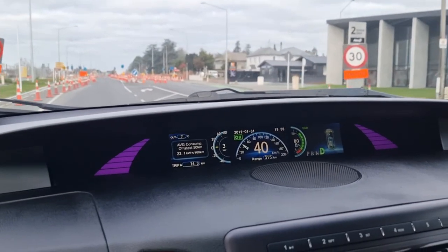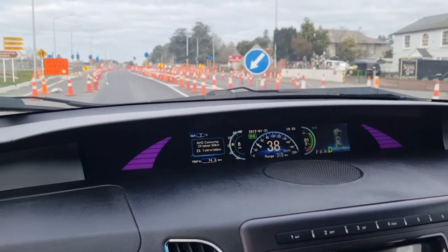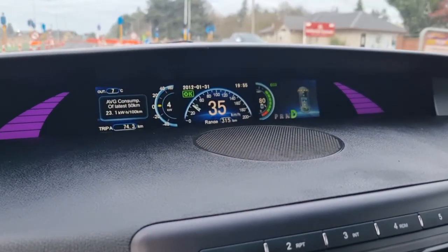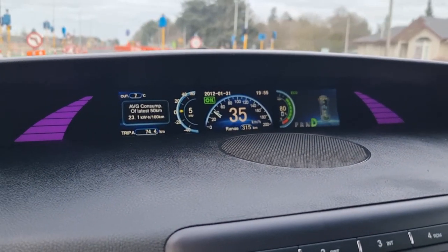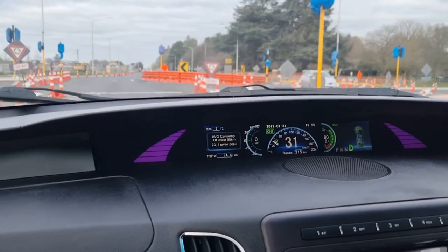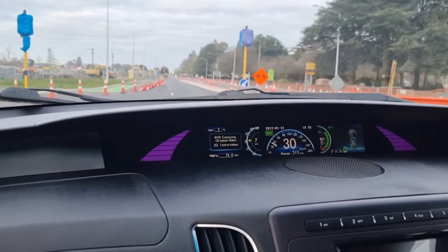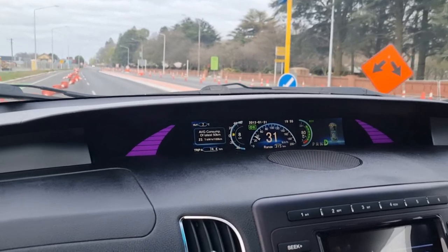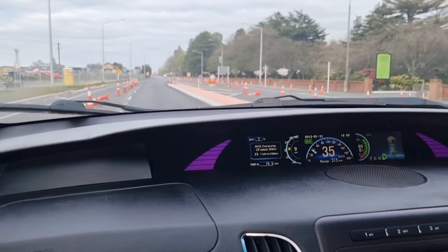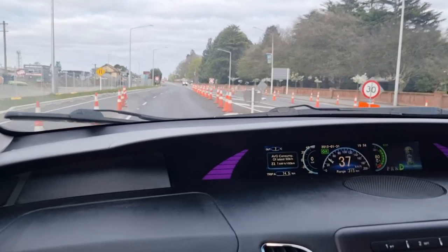So here we are in the beautiful central Canterbury town of Ashburton. We are at 80% state of charge. We've done 74.3 kilometres and we've got 315 kilometres left in the tank according to the gasometer. It is lying, it won't do anywhere near that, but it is still doing pretty well. If I compare it to the previous car we tested, it's almost exactly the same. This car has about 20,000 extra k's on the clock, but with the longevity of these batteries, I think that will make no difference whatsoever.